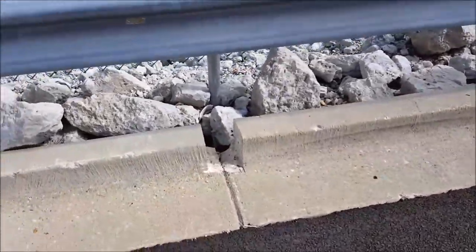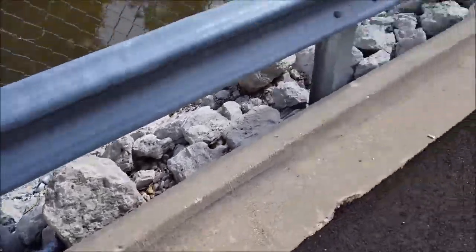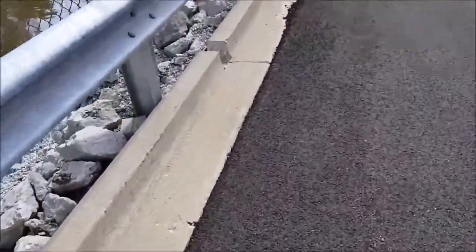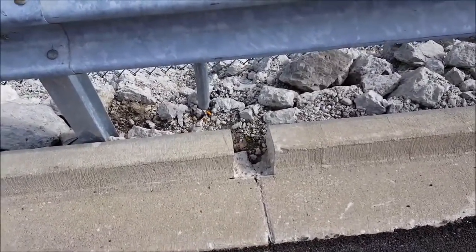Next curb cut. Appears to be no erosion. We'll monitor again. This curb cut has no signs of erosion.